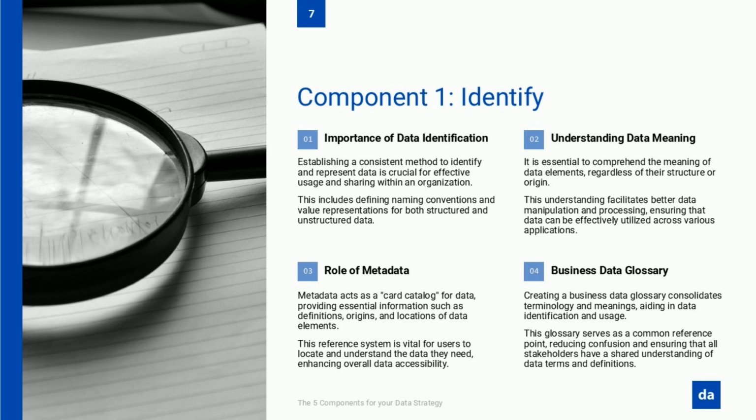But we're not just labeling instruments, we're diving deeper. Metadata is your orchestra's program notes. It tells you not just what the instrument is, but its history, its role, and its importance in the symphony. Metadata acts as the card catalog of your data, defining its origins, its purpose, and where it belongs. With metadata, you're not just organizing your orchestra, you're giving it context and meaning.